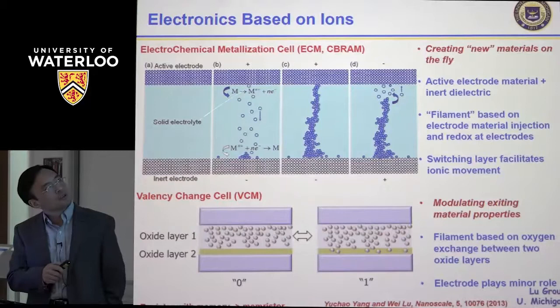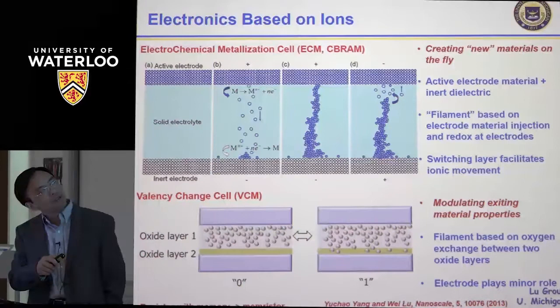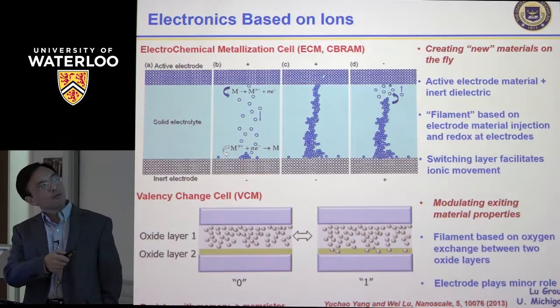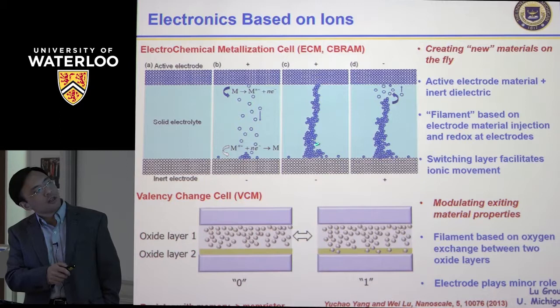What happens is that if you apply a positive voltage on the silver electrode, you can ionize silver atoms into silver ions. You can physically strip an electron from the silver atom and convert this into a silver ion. And this silver ion will migrate at this electric field. Okay? And it will eventually capture another electron near the cathode and become reduced. So you can move the ion over some distance. And in this way, over time, you can accumulate enough silver in this silicon dioxide and form a so-called filament.